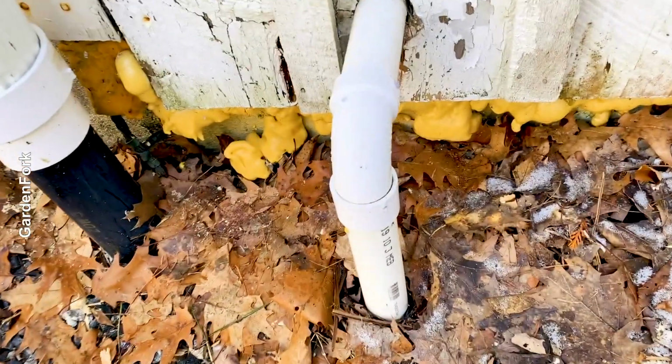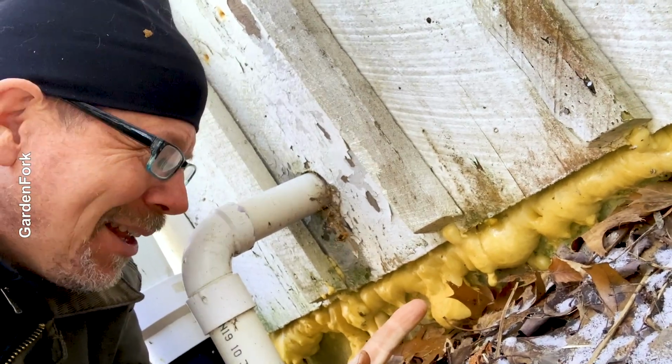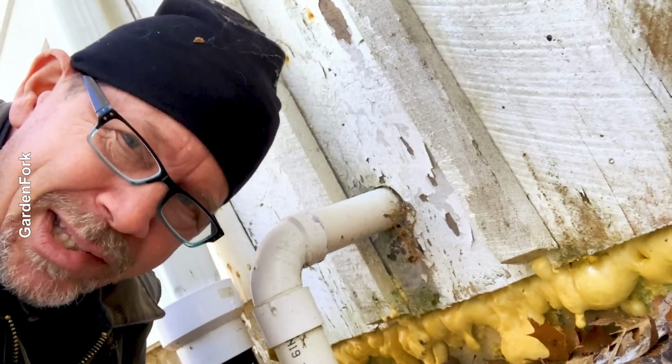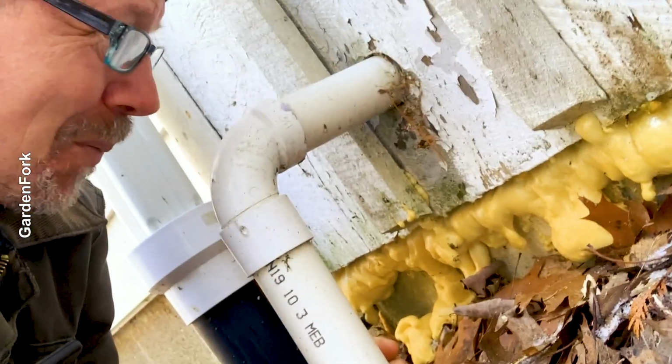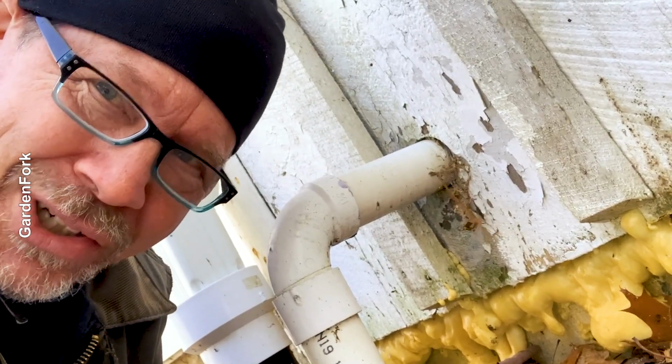So that is connected to a pipe. Can you see this pipe? To that. Spray foam, that's gonna be in an upcoming video. Mouse patrol, basically. But this comes out of my sump pump in the root cellar. Plumbers, you can comment on what's missing from this connection.